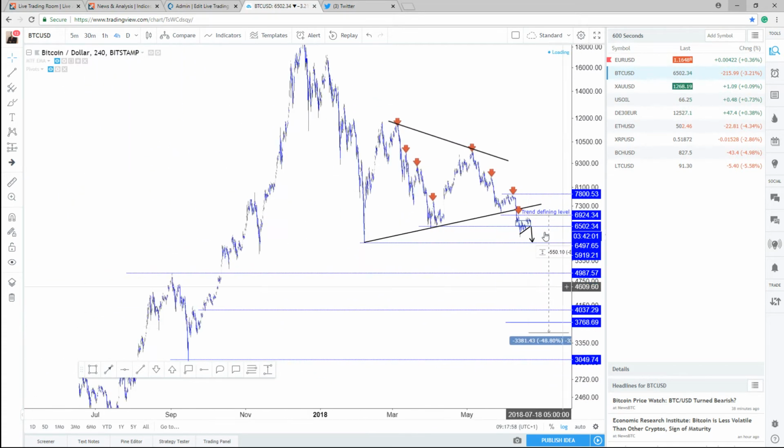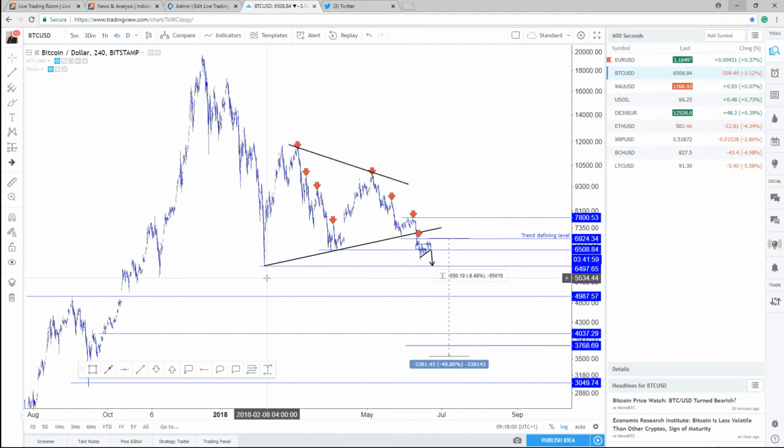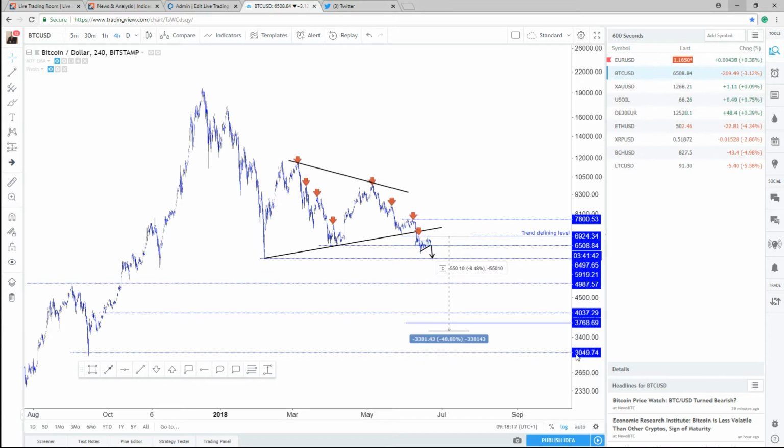to the downside. If you look at it from a big picture, you have a symmetrical triangle, and the market just took out support here, and the difference between this level and this level here is more or less the difference between this level here and this level here, which projects a decline down to about 3,553.